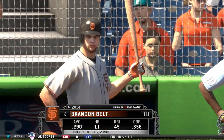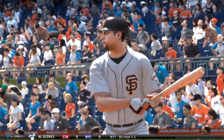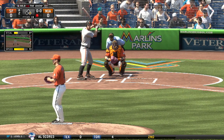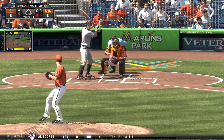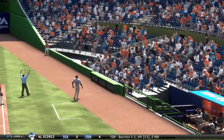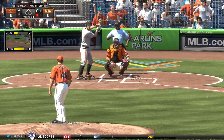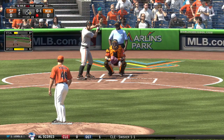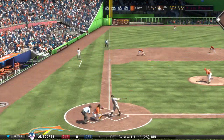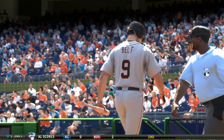So a runner on first with 1 out now, and standing in now, the left-handed hitting first baseman, Brandon Belt. A wait on Pence, and now the pitch. And this ball's hit in the air down the right side and out of play. 0-1. And this is heading out toward left field, but this is going to get fouled up into the crowd.